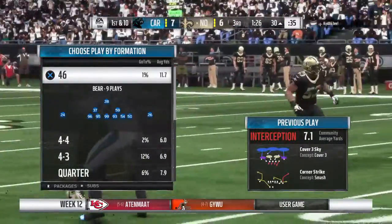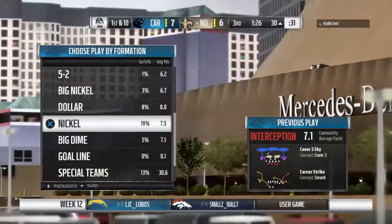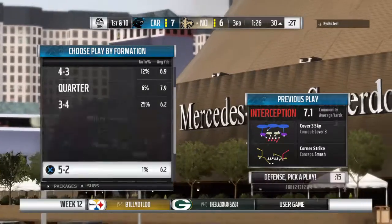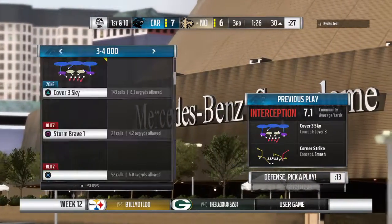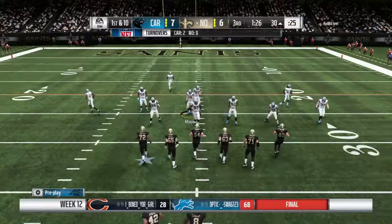Boy, Brandon, that's what I'd call an ill-advised pass right there on 3rd down. I mean, you just need a yard or two to keep the drive going. Instead, he's trying to hit a home run. You've got to really like your chances if you're going to take a shot like that. So 1st and 10 now from the 30.